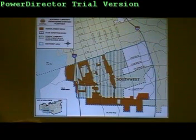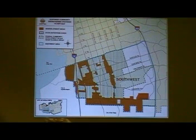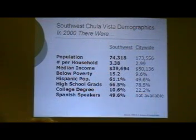Limits on the west side and on the south side. This is what we could consider Southwest Chula Vista. And you see some of those same indices of redevelopment areas, the state enterprise zones, the block CDBG eligible areas, and how they overlap in this particular area.